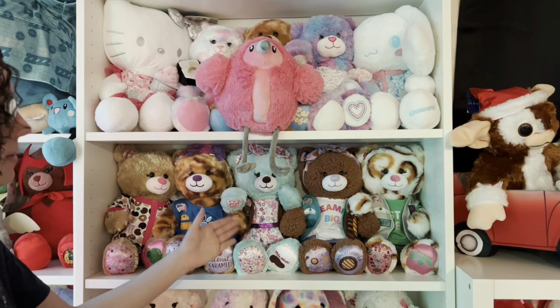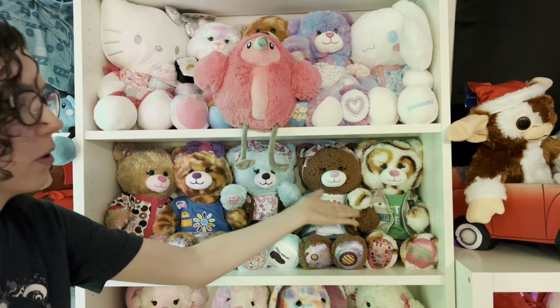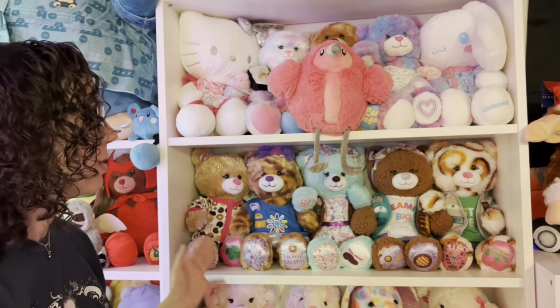We have Gloria, who's the Thin Mints Bear. We have the Avengerful Bear named Carmen. And then lastly, we have Mildred, who is the S'mores Bear. I've actually tried this Girl Scout S'mores cookie. Not the biggest fan, I've got to be honest.